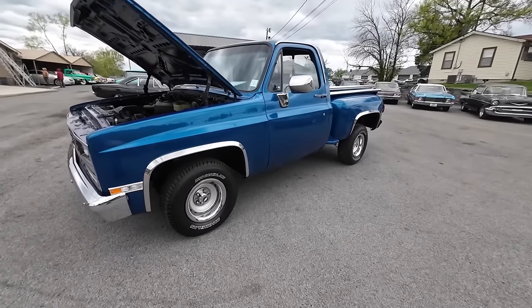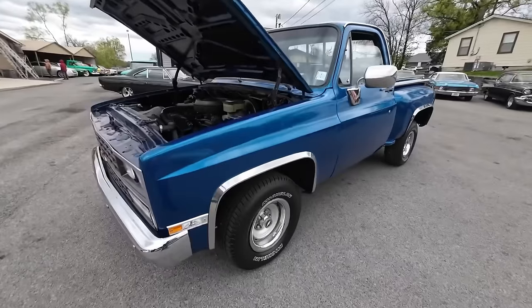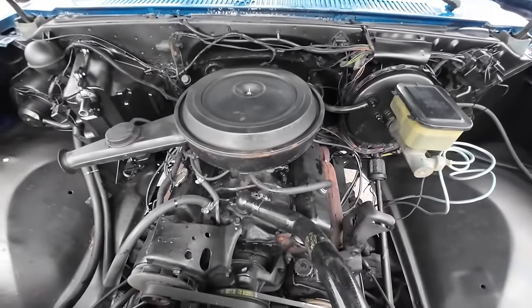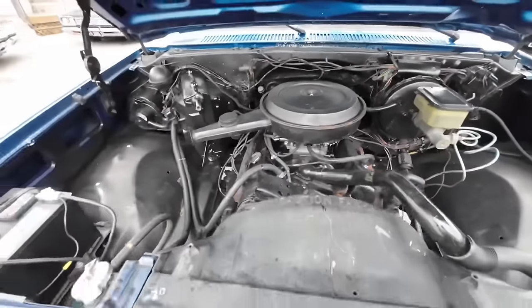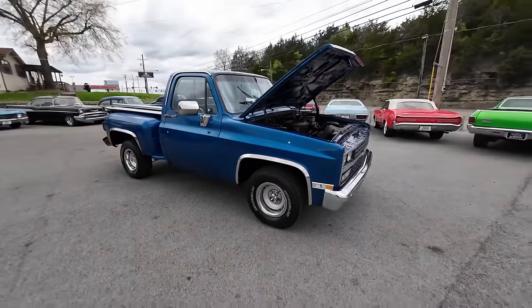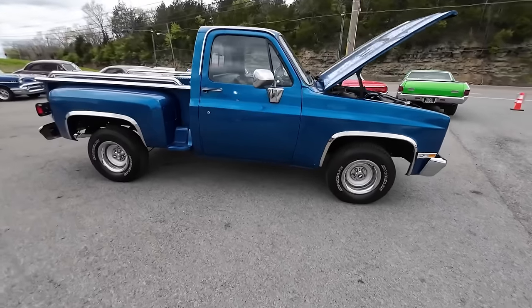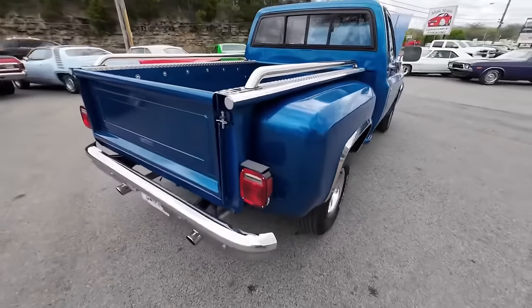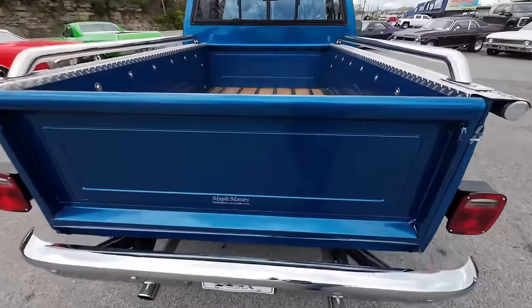This is a 1986 Chevy C-10. Old Stepside here, 350. Power steering, power brakes. Beautiful blue. Nice paint on this one. Nice tires. All the chrome and trim looks like it's been replaced too. And the interior is in great shape. Dual exhaust, wood bed.